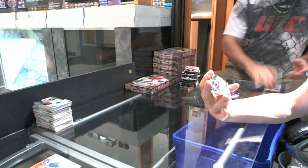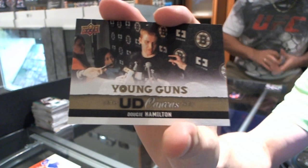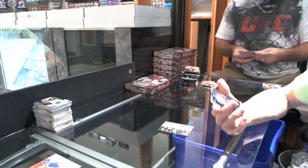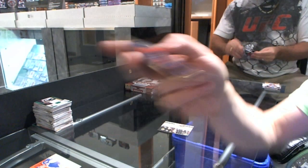Young Guns Canvas for the Boston Bruins, Dougie Hamilton. It's gonna be McKinnon. No, I want the through the legs card. I must see that card. The Canvas one. Shining Stars for the Edmonton Oilers, Jordan Eberle. Right wing. Make note. Right wing.